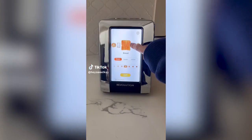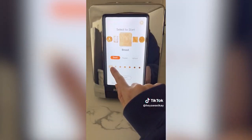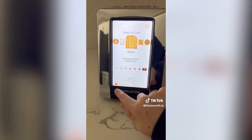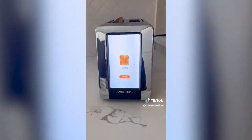Amazon Kitchen Gadgets. This is a smart toaster with a touchscreen that has specific modes for six different bread types. It can perfectly toast bread, waffles, English muffins, bagels, and toaster pastries with seven different toastiness levels for the perfect shade so you don't have to guess or double toast.